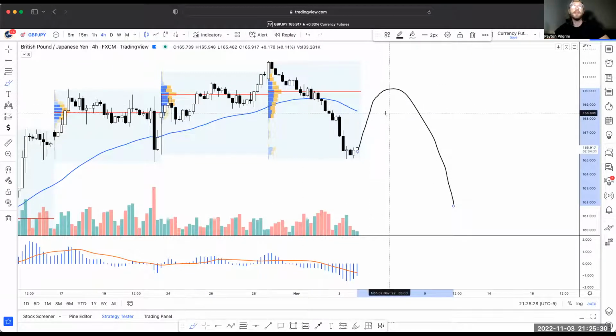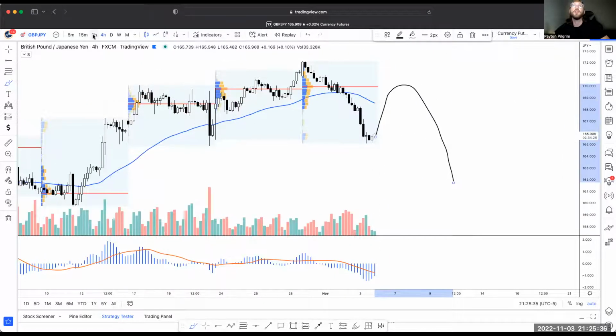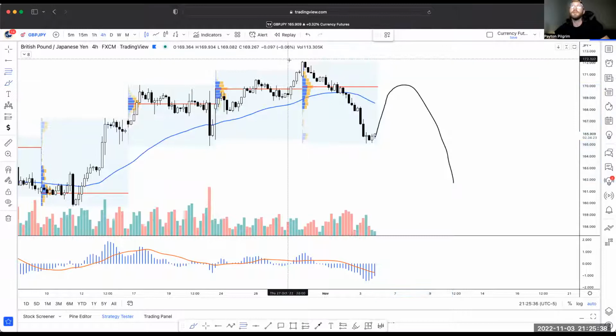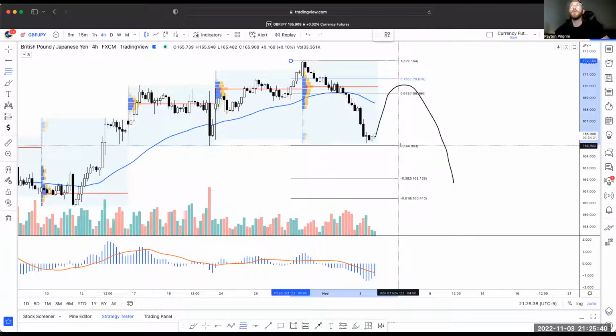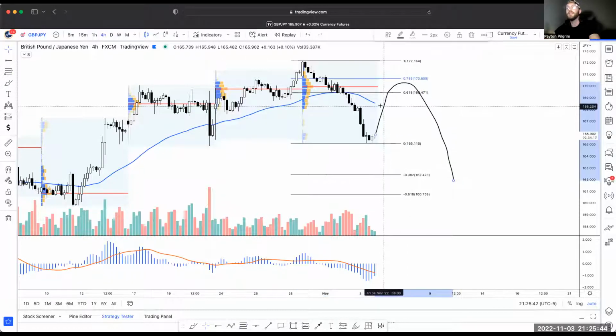I don't care what the yen does or the pound. This is the move for GJ for sure. So we wait. We wait. That's not a tomorrow play. That's a next week play. But this is definitely the play.